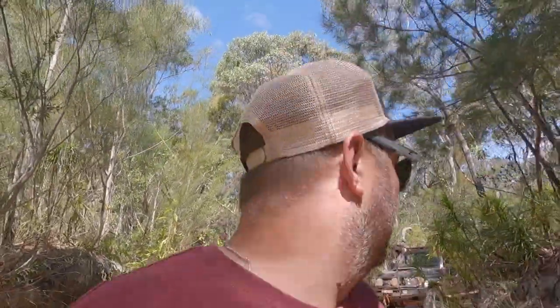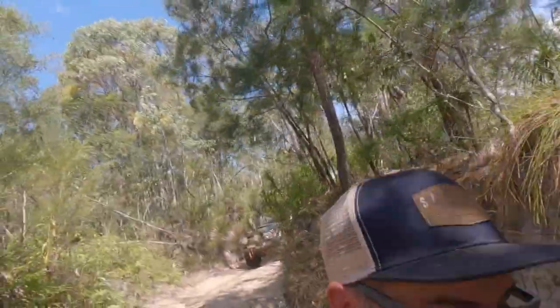Well, guys, off to have an awesome swim. Lunch in our bellies. Bit of tucker. We've come across to another creek here, not far from just where we were. Let's have... Oh, shit.